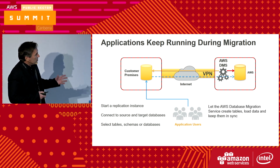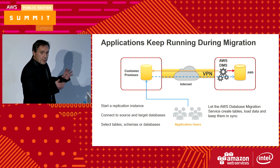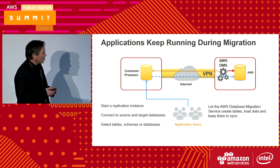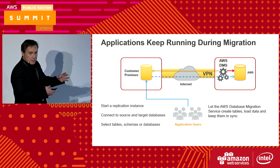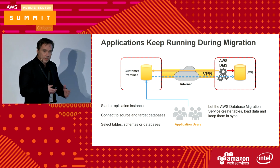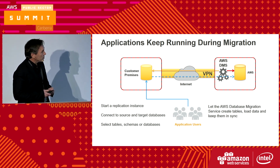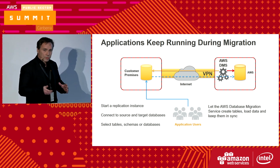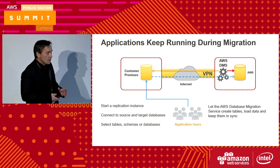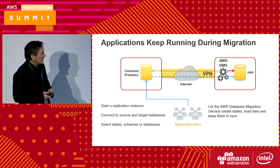And then you let the DMS service go through a sequence of creating the tables in the target database using some built-in rules, doing a bulk load of data from the source database into the target database, and there's a high degree of parallelism that happens there with multiple tables being moved over simultaneously, and then moving into a CDC or continuous data replication mode after that, whereby we keep track of all the changes in the source and move them automatically to the target.